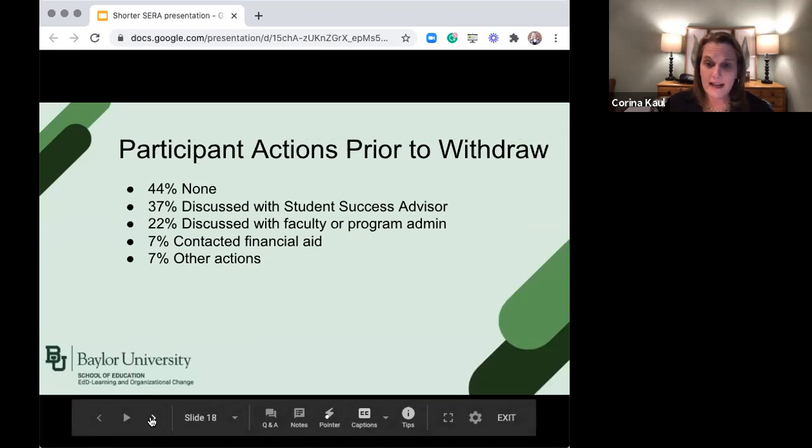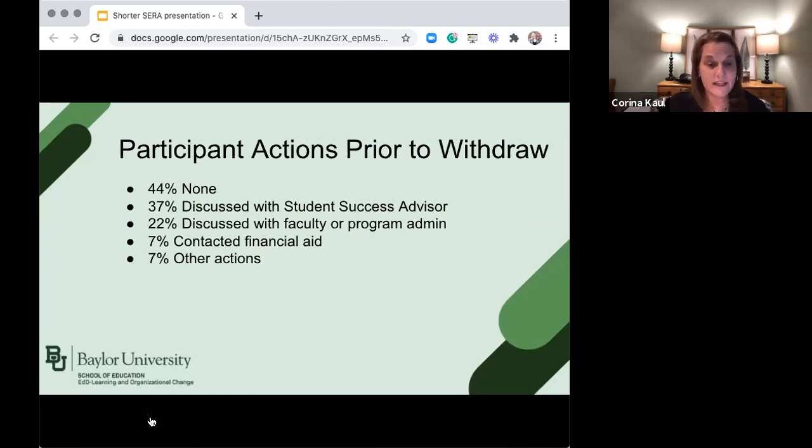We also asked, what actions did you take prior to withdrawal? Was there anything that you did to try and prevent, mitigate, or keep you from discontinuing the program? 44%, so almost half of our participants, indicated they did not take any actions. They just made the decision to withdraw. Of those who did something, 37% of our total sample said they talked this over with their student success advisor. 22% discussed their reasons with faculty or program administration to brainstorm different ideas. 7% contacted financial aid about their need for additional funding, and 7% took other actions.